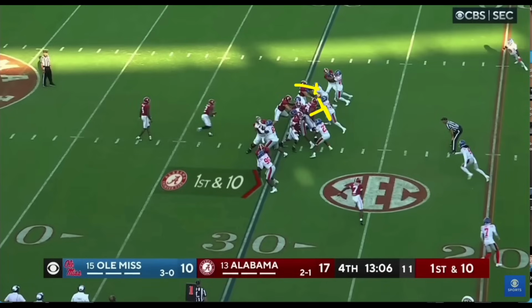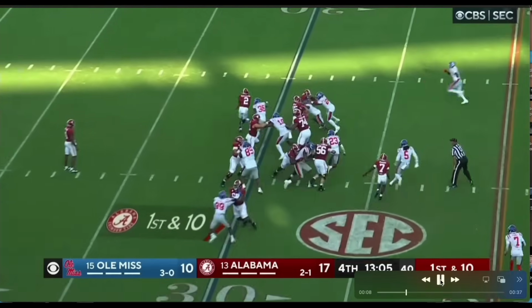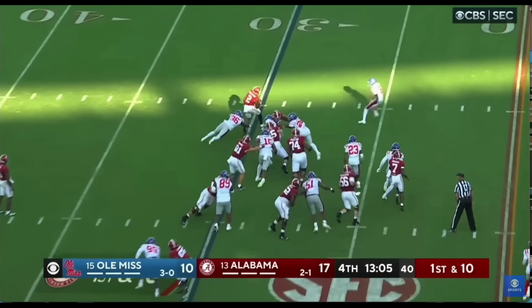So, H-back is up. Receiver is up. You got it blocked. He squeezes through. But just because really the tight end's hanging in there where he's supposed to be and nobody gets knocked back or down, you got a fast enough running back to get to the edge. And then open field, this is what's supposed to happen.